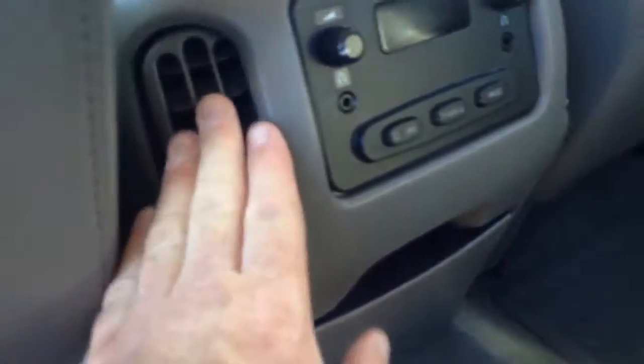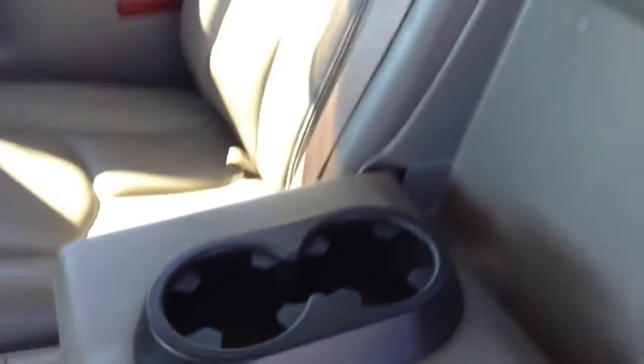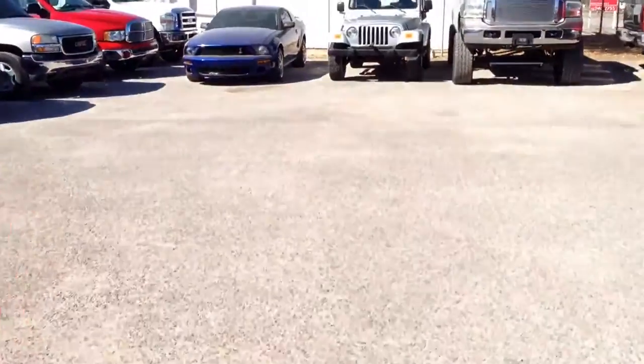There's your rear radio. Got AC vents. They're blowing cold air. That works fine. Yep, both vents work. Perfect. Seats look excellent. Look for surprises here. No surprises there. That's good. All right, there's your driver rear window. Head around to the other side.